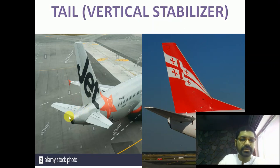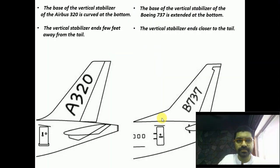You can say the vertical stabilizer ends a few feet away from the tail section, whereas in the Boeing aircraft, the vertical stabilizer ends very close to the tail section. As you may see over here, that is the first comparison, the distance. All right.